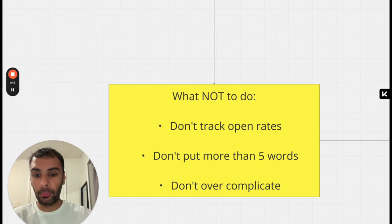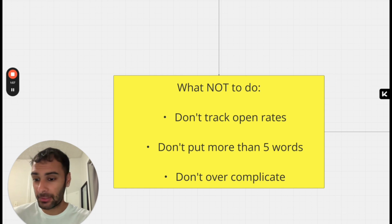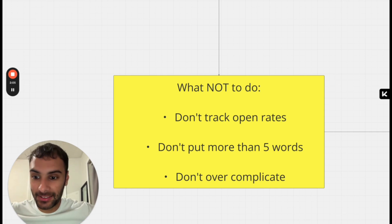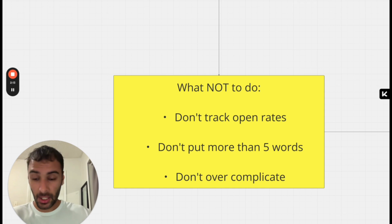Second thing is don't put more than 5 words. You don't want to make the subject line this massive sentence. No, just put like 3 to 4 words max, sometimes even 2 or 3, and it should be fine, right? Don't make it an insane, very long, complex sentence. No. Just don't put more than 5 words. Sometimes you can do 4. Sometimes you can do 5. I recommend 2 to 3 most of the time, but don't make it insanely long.